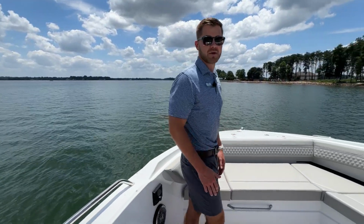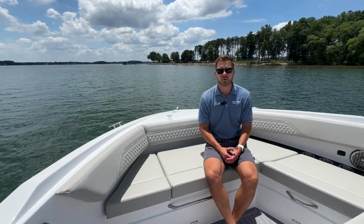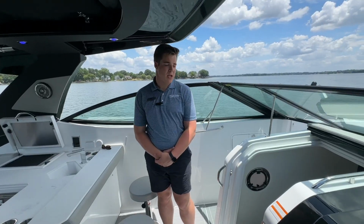And then moving up to the bow here, you got spacious bow seating. Really nothing you'll ever see on another boat. It's really awesome with the cabin feature that it comes with as well. Really deep, secure, awesome spot to hang out on the lake. Let's go ahead and step down below on this 38 GLS.